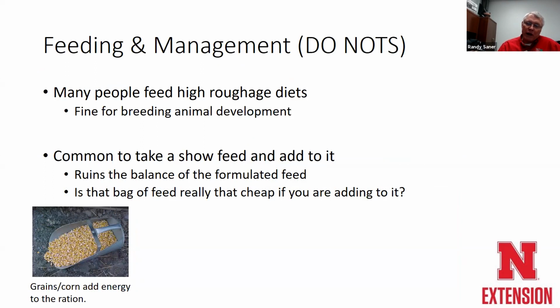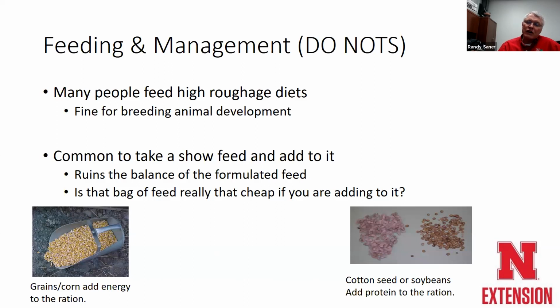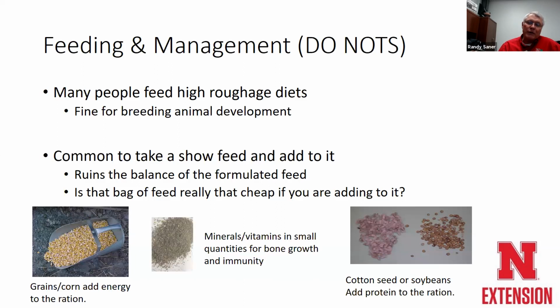I just got a picture of corn grain. That's one of the feeds you may feed with it. Cottonseed is a good one. It's high in fiber. It's also high in protein. Soybean meal will be one. And of course, you need a small amount of vitamins and minerals for growth.